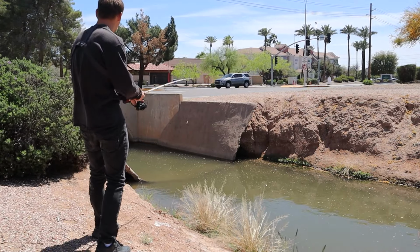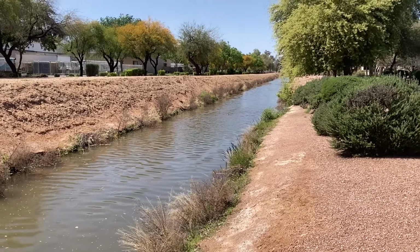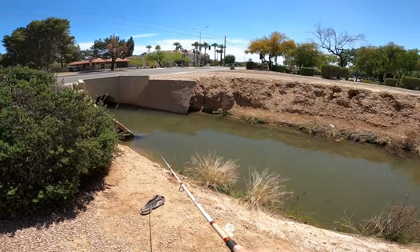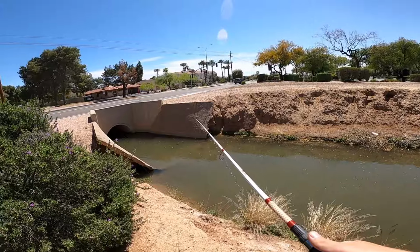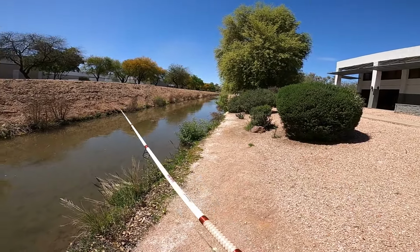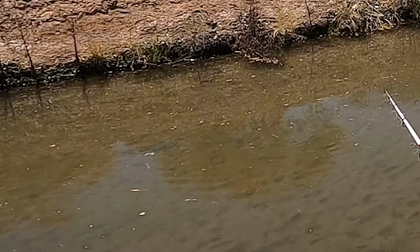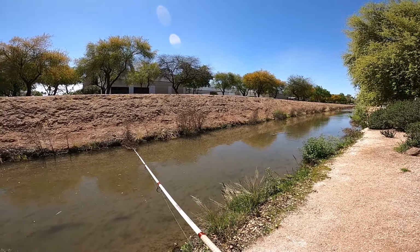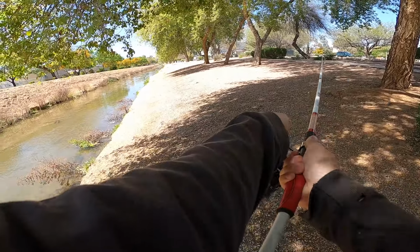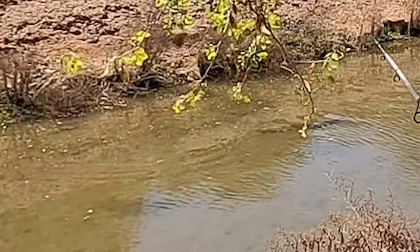So all right, this one we might be able to go from back here, like right there. I can actually see that from right here, so we'll be able to see if anything picks it up. Nah, I want to go a little further back. Oh, there's like 1,000 freaking carp right there. I gotta be extremely quiet. Common carp swimming right up to my bait. Just swam right past my bait. Two carp swimming right by each other. One male, one female. I just put a piece of bread right in their path. We'll see if they take it.